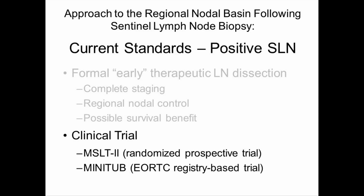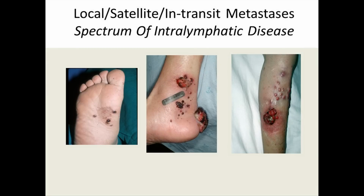I'd like to move on now and look at other types of important manifestations of regional disease for which surgical approaches are also sometimes employed. And these include local, satellite, and in-transit metastases, all manifestations of lymphatic spread that are different than regional node disease, in that in these cases the disease is often between the primary tumor and the draining regional lymph node basin. And you can see here that in-transit disease can be a very significant problem for the patient.